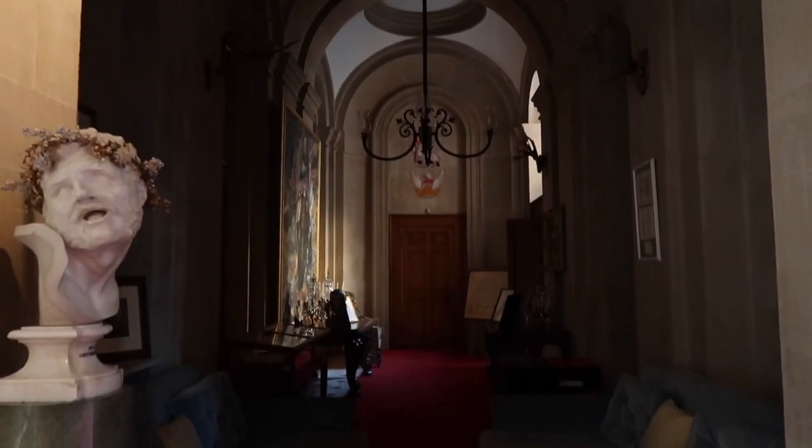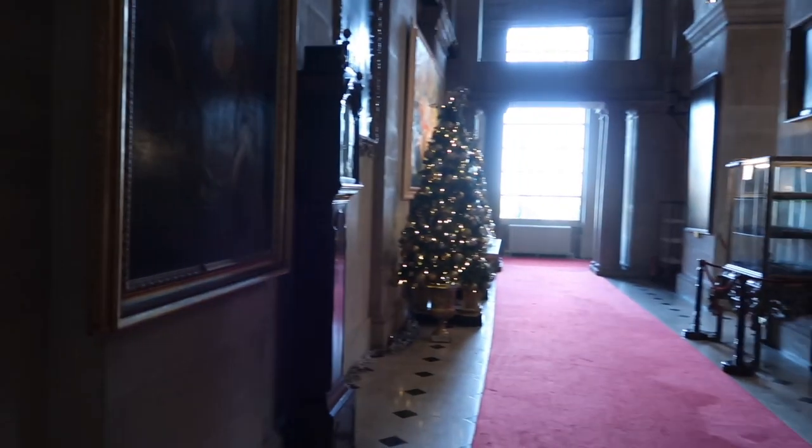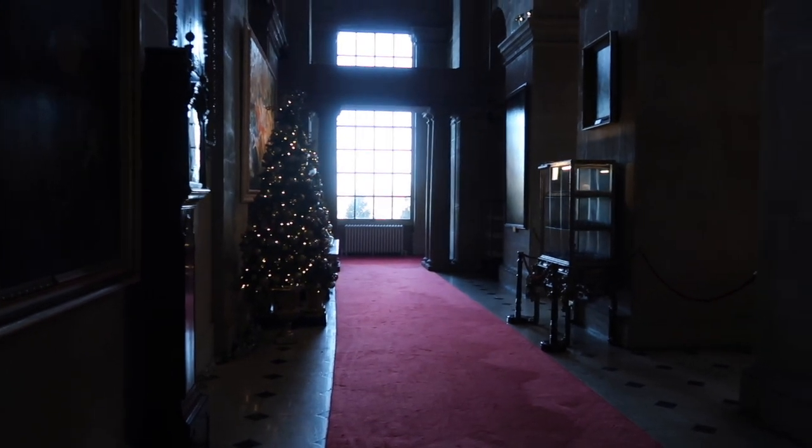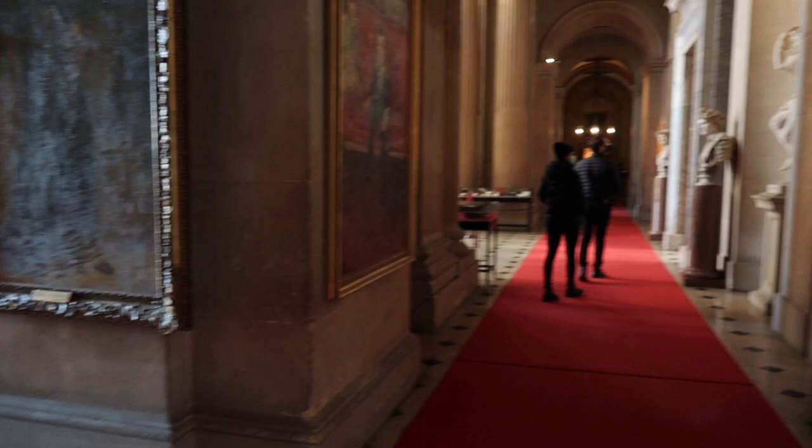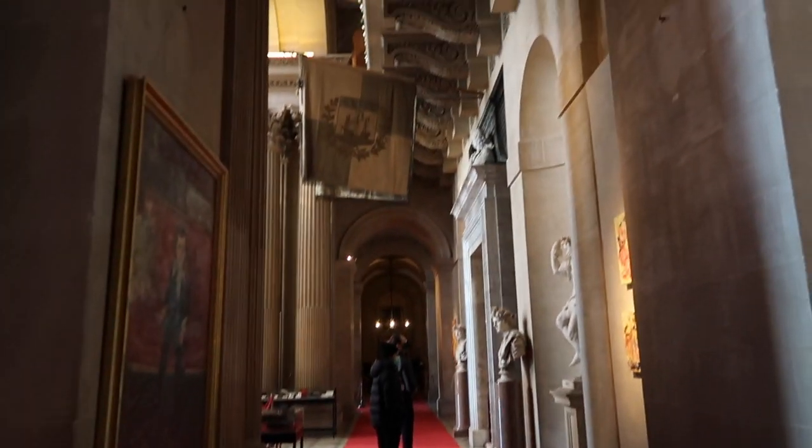What made this trip out here even more special is the time of year and that we got to see the exhibit. Blenheim Palace is decorated so beautifully for Christmas. It honestly just got me in the most Christmassy mood to be here this time of year.